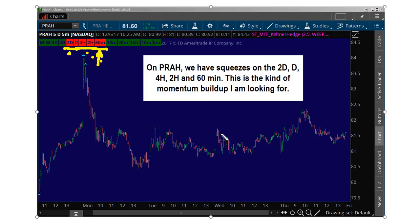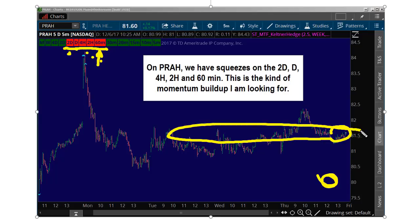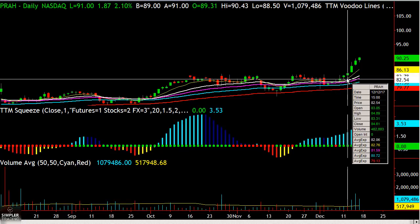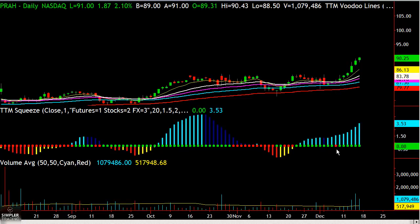So here you can see that last week we were consolidating between 81 and 82 on a 5-minute chart, while the 60, 2-hour, 4-hour, daily, and 2-day charts were building up squeezes. Now, if we look at this today, we can see that PRA has had a huge move up here. And on a daily chart, it's like, oh, we just had this little 1-dot squeeze. So if you're just looking at a daily chart, it's very easy to miss this. But remember, we had a daily, a 2-day, an hourly, and a 4-hour. This is something that on a daily chart alone we just would have missed.